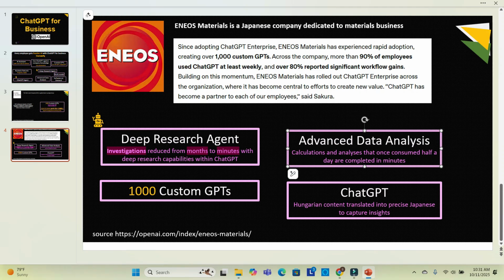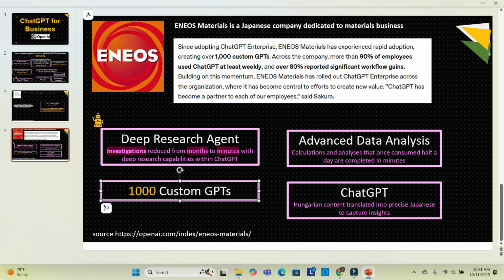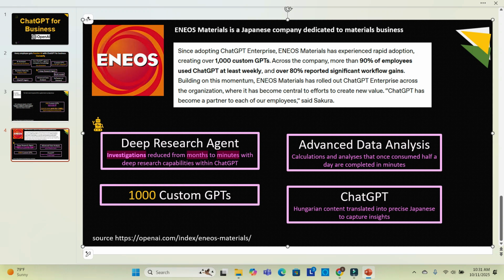Advanced analysis, right? This company is using it for calculations and analysis, and tasks which took half a day can now be completed in minutes. They have created over 1,000 custom GPTs. You should go to this link and take a look. This is very inspiring. And of course, for translation, they are a Japanese company. If they want to sell in Hungary, they need to translate all that documentation. So they basically use the language translation service of GPT.